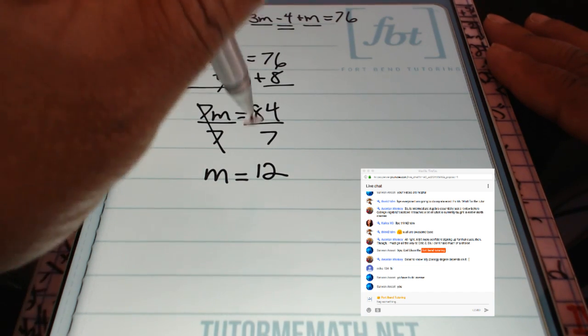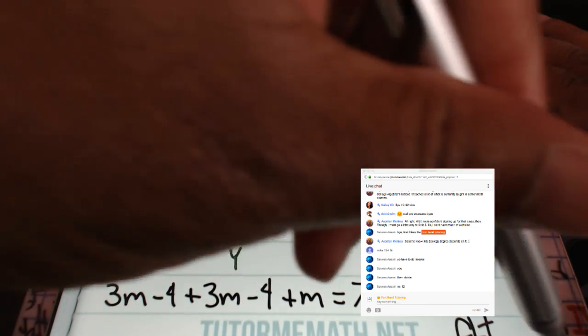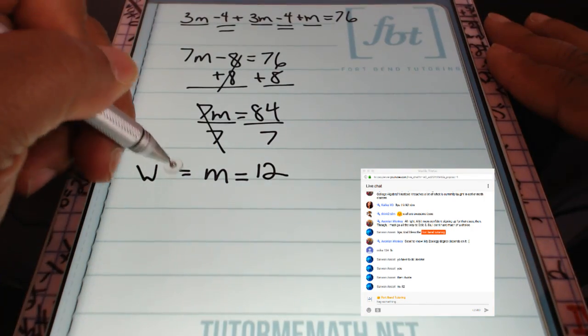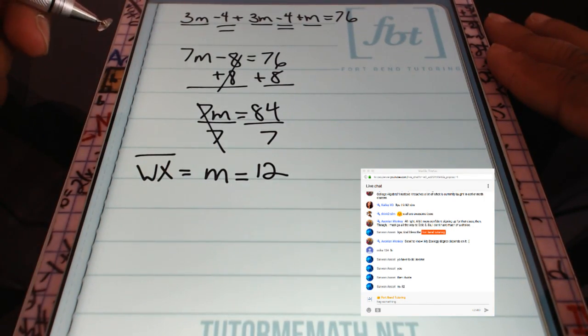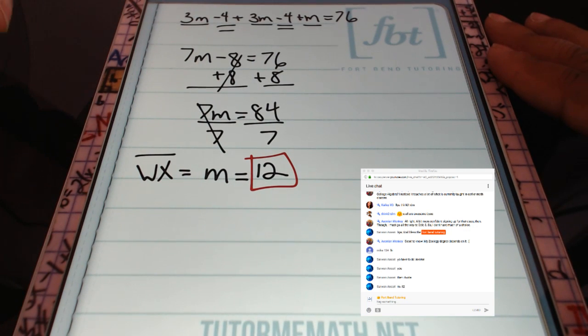So as far as the length of that side is concerned, the side length that we were searching for was WX. That length is equal to our variable m, which equals 12. And of course, we will be red boxing that answer.